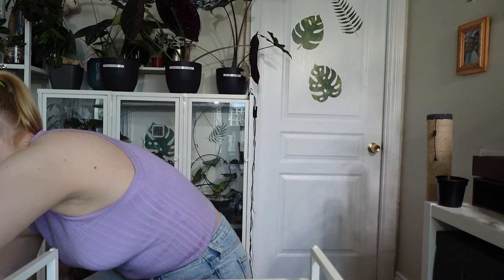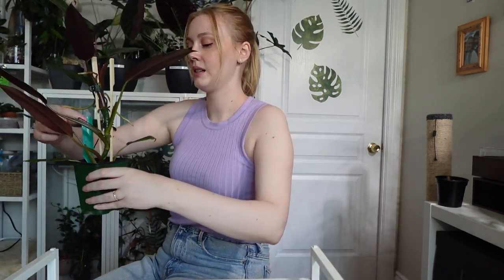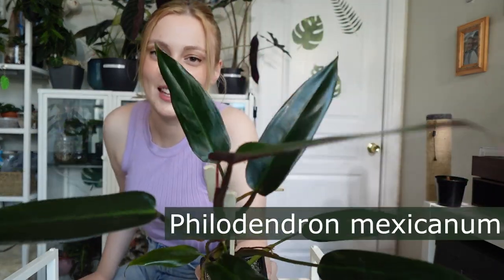So my husband actually got this for me. This is from a place called Centered by Plants. It has been on my wish list a while. Its aerial roots are wild. See if anyone can figure it out before I say the name. This is a Philodendron Mexicanum.